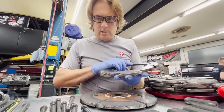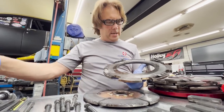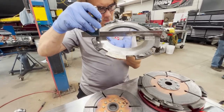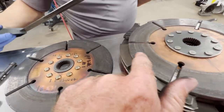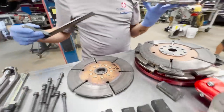That's a little funkier. Got a little more wear on the inside than the outside, and you can see it here on the disc. So the wear pattern of this is probably an inch wide, but over here it's like 3/4 of an inch. What's going on there?